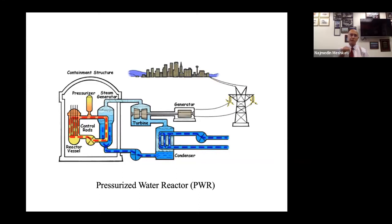The containment structure is really the last physical layer of defense. The non-physical layer of defense is our operators, which I will talk about later in my talk. This is the last layer of defense that we have for society, for the population, to contain the radioactive release from the reactor. This containment dome worked in the case of Three Mile Island and worked to some extent in the case of Fukushima, but this dome did not exist in the case of Chernobyl. The Chernobyl reactor did not have a containment dome. That's why when it exploded, the radioactive material was spewed into the environment.